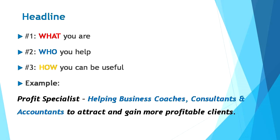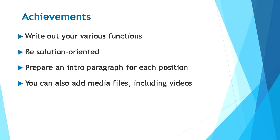Let's head on to your summary field in the profile. Here's where you fill in your abilities, profession, and achievements to tell people what you're capable of and why they should engage with you. Write down your various job functions and make sure they're all solutions-oriented. For example, I'm a professional recruiter, and I've recruited 10 valuable employees that increased the company's sales by 10% within a month. Follow the structure of description when you list down your job functions, and prepare an introduction paragraph for each experience item you list on your profile. You can also add media files like videos to further explain your achievements. This is a great way to increase interest and trust in you, as media files are generally more intriguing.